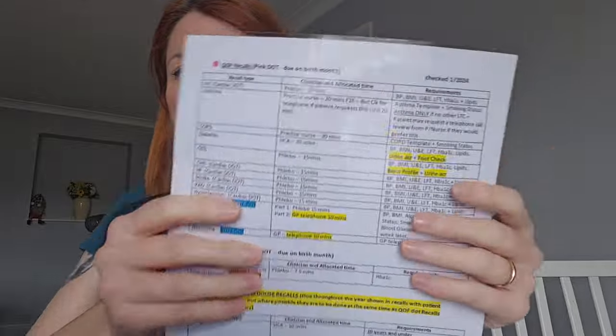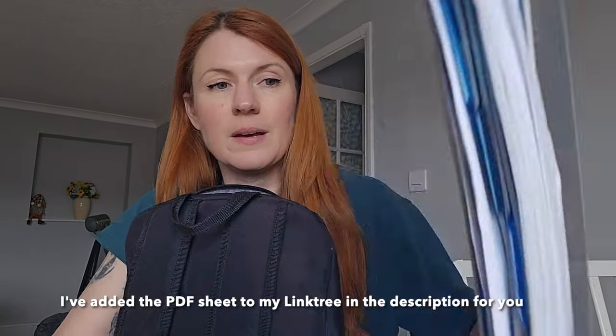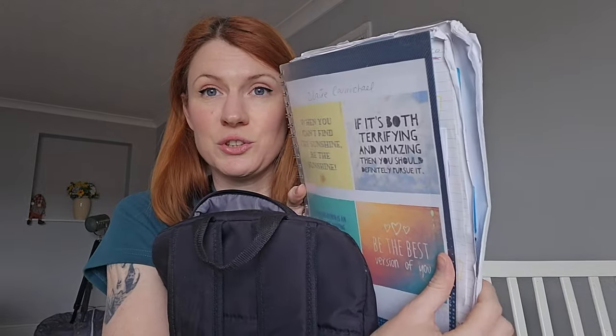So yeah, I have crib sheets. This hasn't got any things on it, so I can show you this one, but this one's got all the conditions, how long we get, and the blood tests and things. So this is something that I've revamped, and I've put it as a PDF, so if any GP nurses are out there need it, let me know. I have my book. I've had this since I was a student, and it is just full of everything possible.